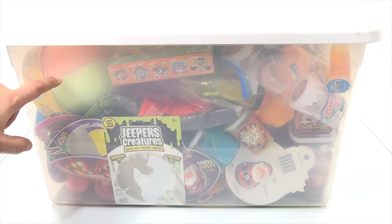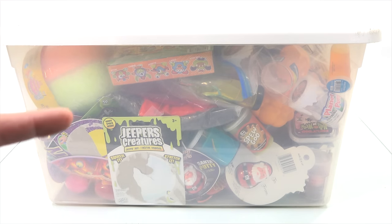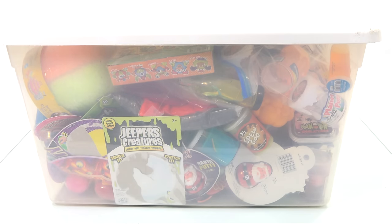This here I got at a garage sale, never opened up, not sure it's any good. There's some Halloween in there, some Christmas, this Jeepers Creatures, I don't know where it's at. This bin actually got played with by my kids, so it's time for me to clear it out, clean it out, dump it all on the table, and make a big mess. That sounds exciting, doesn't it? So let me move the bin off to the side, and then I'll just start separating it and then spilling it out.